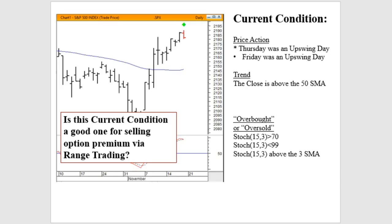Here's our current market condition. Again, we've had 2 upswing days. We're above the 50-day moving average, and in the stochastics, we're between 70 and 99. We're above the moving average, although not by very much. But that makes for a current market condition that, as I said, has been repeated going back about 93, 94 times. Here's the question on the table for the Butter Condor report. Is this condition a good one for selling premium? That's what the report seeks to answer. Is this good for selling premium through range trading, butters and condors?